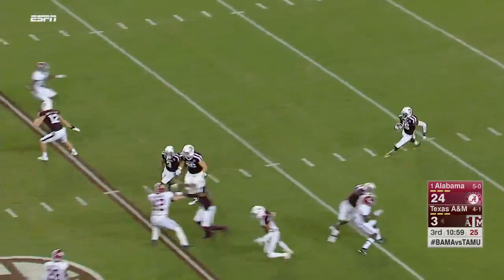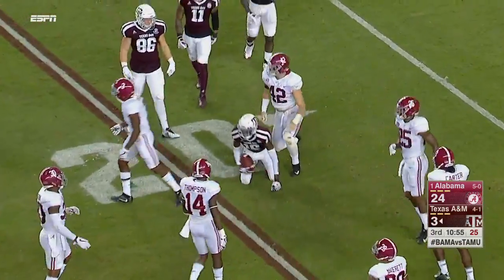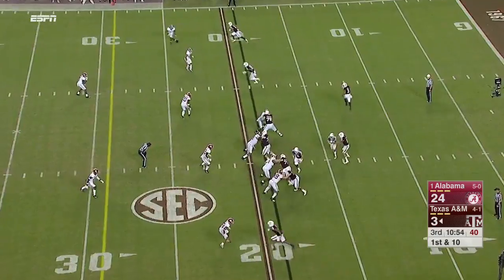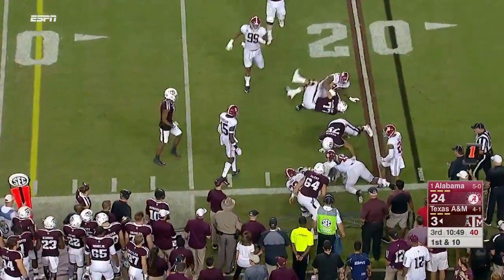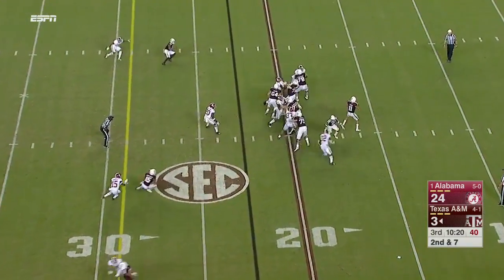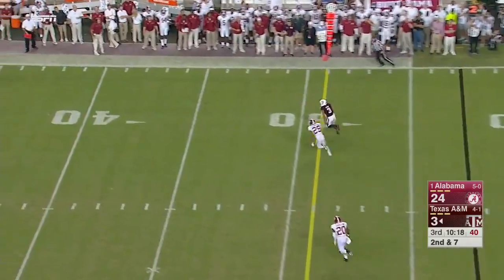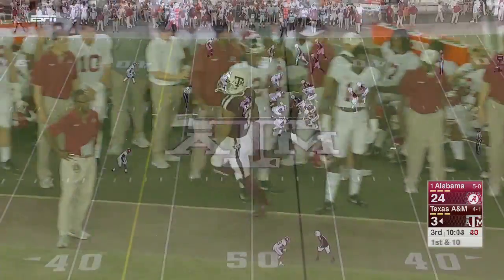Here's Christian Kirk on the return for the Aggies as he gets down at the 19. Here's Holly. Joe Tiller passing away last weekend at 74 years old. Changed the way football was played in the Big Ten. Here is Christian Kirk. This guy can change things in a hurry. A quick burst.